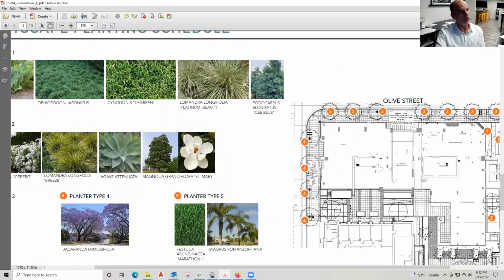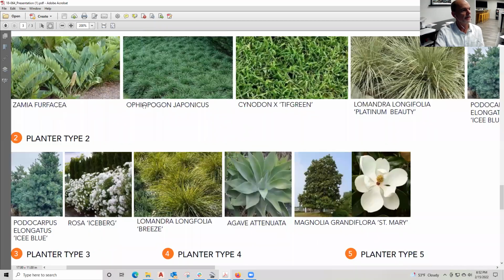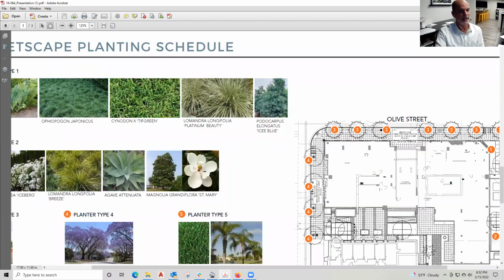Up against the wall, we have this plant here. It's a Zamia. It's just another nice, clean plant, a cool texture. That's up against the face of the building.